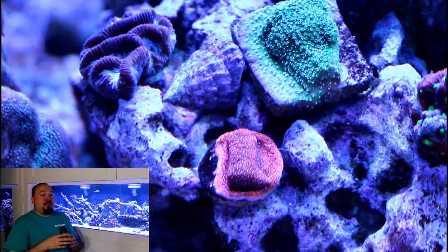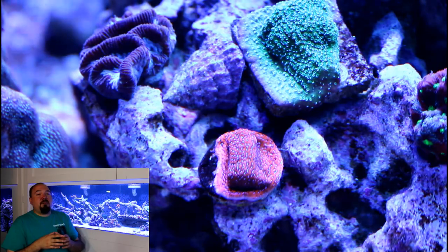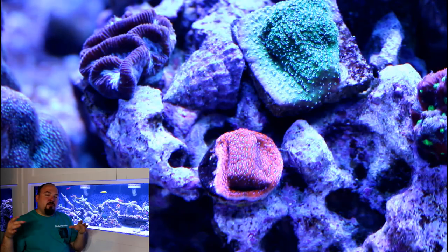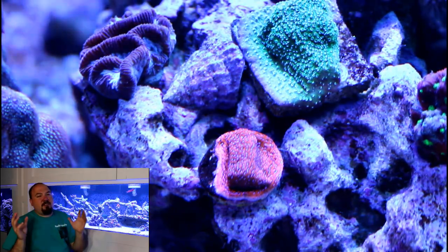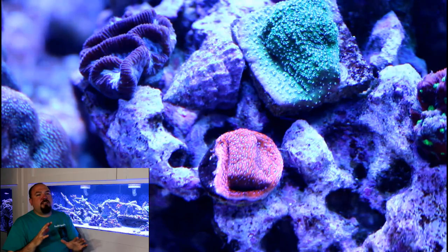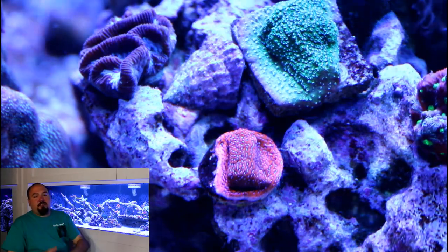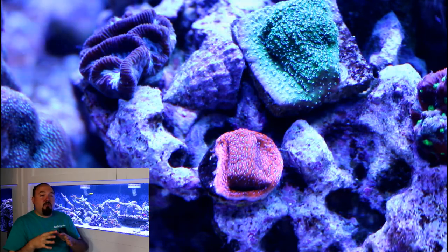The other Monopora I got was this Reverse Superman. I have another green Monopora with blue polyps right next to it. I'm hoping that they kind of merge into each other. I don't know if they'll actually graft together. I know that could be a difficult thing to achieve, but it'd be nice to just see them grow into each other, make a really nice pattern between blue and red and green. So we'll see what happens as those frags start to grow over time.